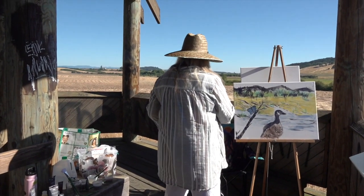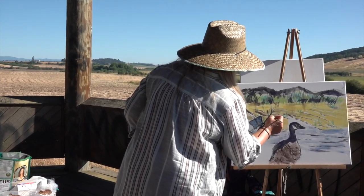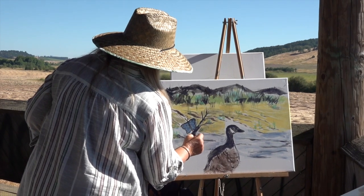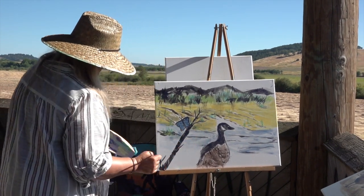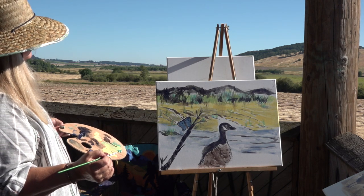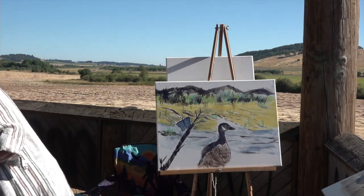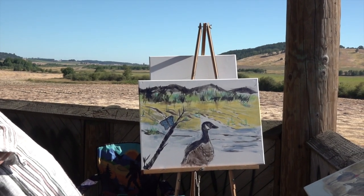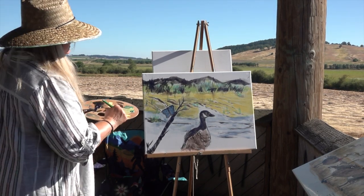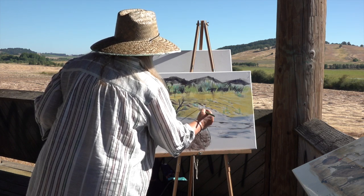I like this tree, this old dead tree. Oh, in the painting. I see. Oh, there's a spot above the bird's head that needs some work. Let me get my yellow going on, my sunny day yellow. We'll go in and get a little closer.